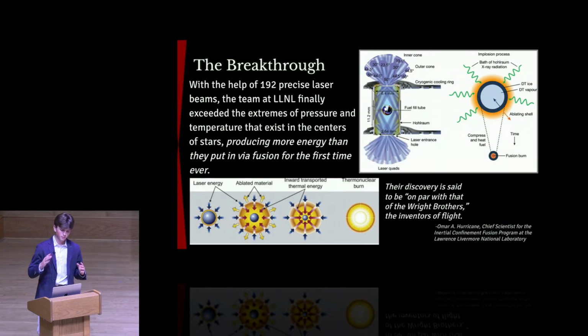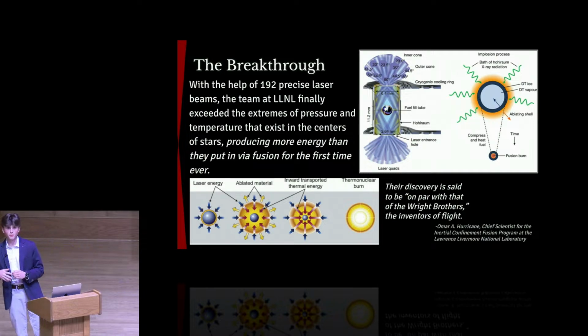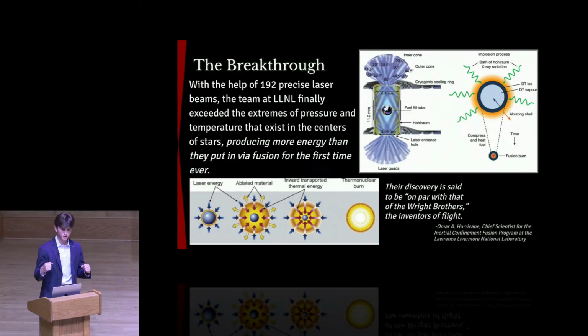They employed an array of extremely powerful lasers focused towards a small, pill-shaped core of deuterium and tritium fuel. The LLNL team exceeded the pressures and temperatures of the core of stars by rapidly compressing the core with the extreme heat provided by the lasers. When you have the extreme heat, the pressure increases. And when the pressure increases, it compresses. And now you have the three keys for fusion: compression, temperature, and fuel.